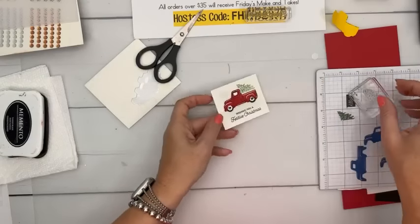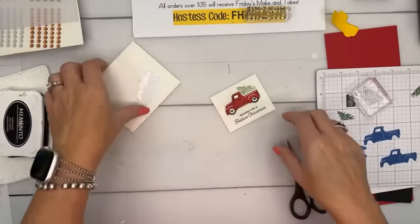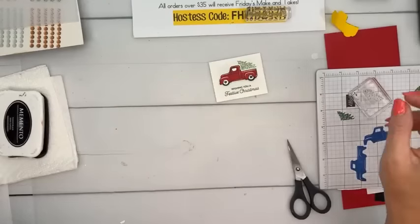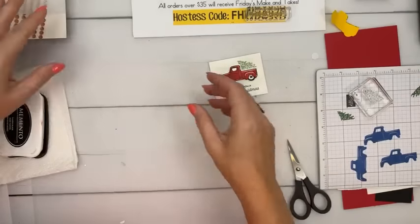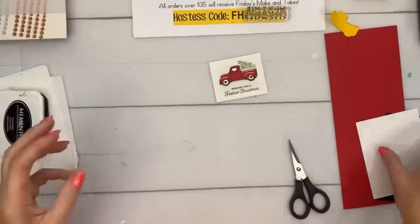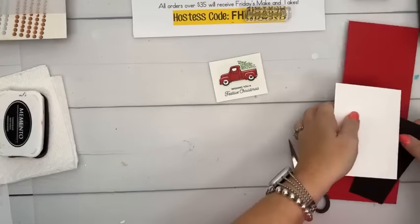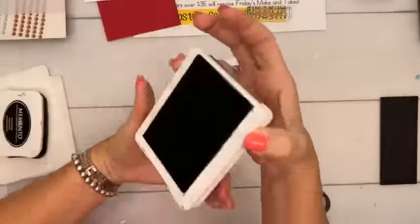I've got a little post-it note something right here. Come off, it's like bright orange. All right, there we go. Cute, cute. Now we're going to emboss. This is the only time we're using the cut and emboss machine today. Let me close up my ink pads.